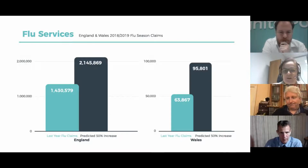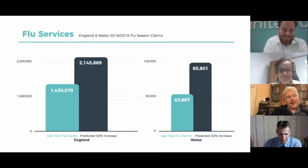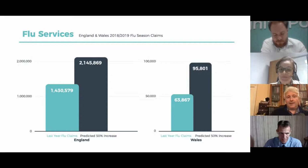Okay. So do you think that predicted 50% increase is a bit on the low side? I'm not a betting man, I don't even do the Grand National, but my business partner Kevin and I have a little side bet. I have bet him I will give him £5 if we don't do 1.8 million, and he will give me £5 if we do over 2.1. So I think your graph there is pretty much the sweet spot. If we can get the vaccines, we can certainly deliver that, I believe.